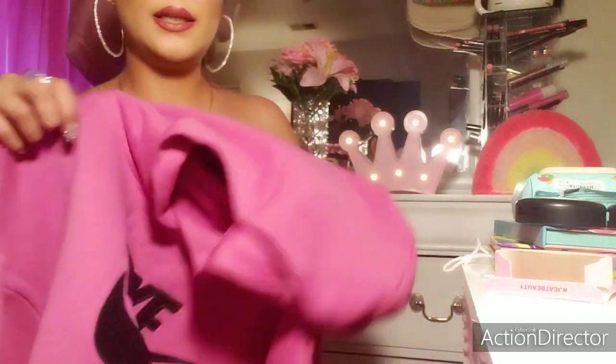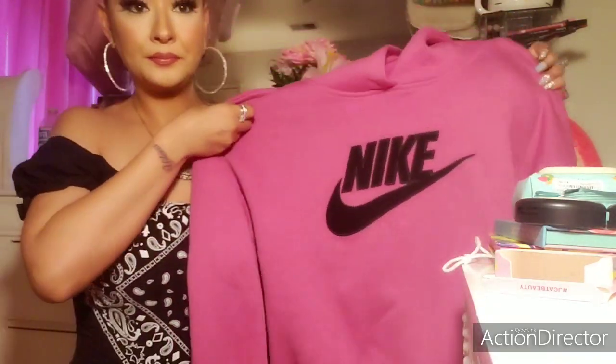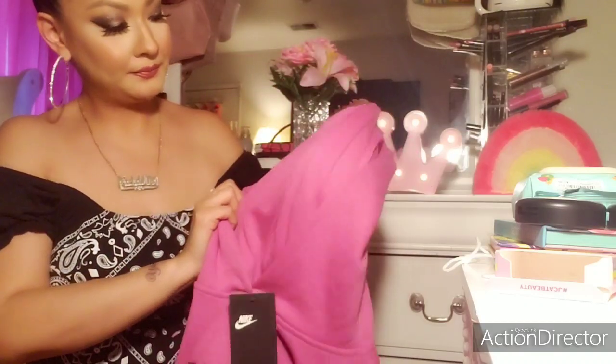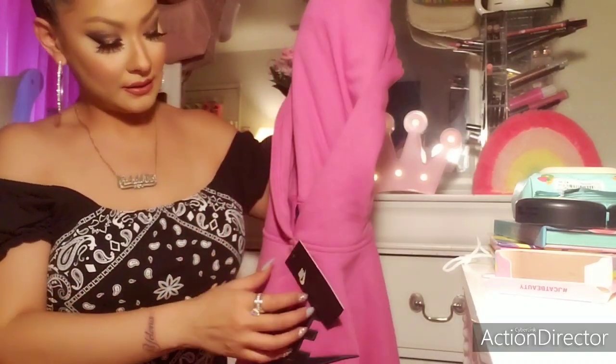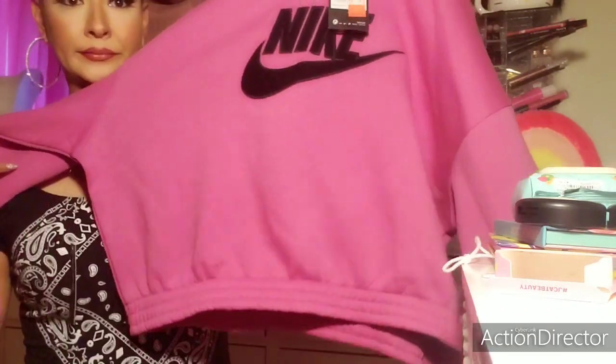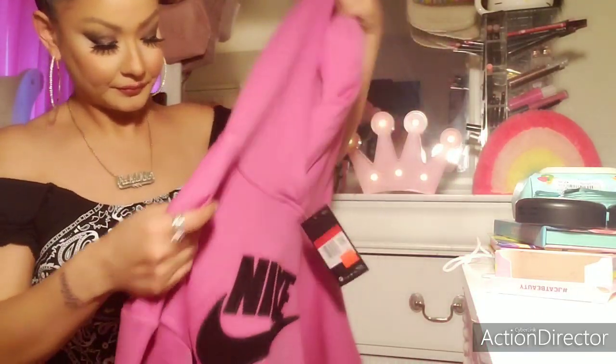And last but not least, I picked up this really nice hooded pink Nike sweater. That's what it looks like. It's a really nice warm hood. You know, I love my hoodies. It's gorgeous and pink inside. Got this for $36.97. Gorgeous. Can't wait to wear this.